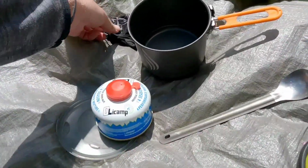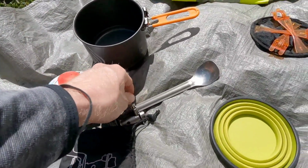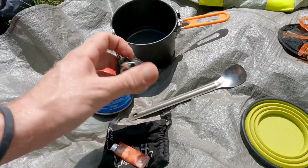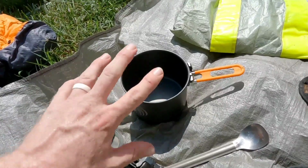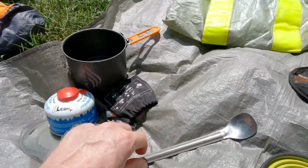I just didn't really care that much. I kept the lighter in the bag where the actual stove itself lives. And again, this isn't blue, but I tried to get something colorful enough that I'd be able to find when I dropped it and stuff. So there's the stove itself. This is a great little cook kit for me. Definitely heavier than going cold soak, but really nice for me.